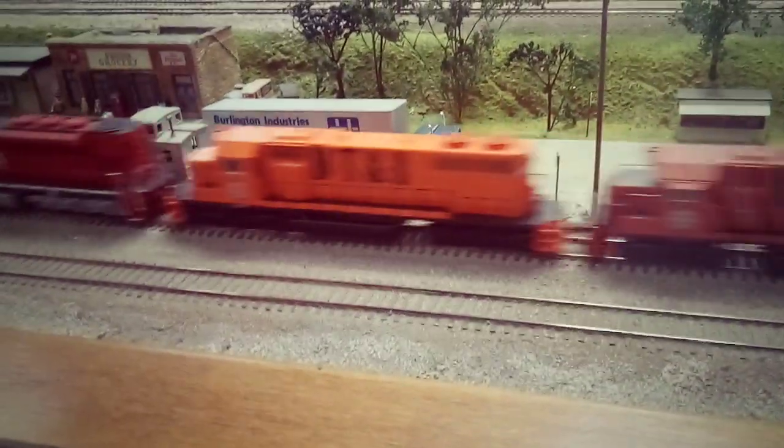That's a long train. We've got another one coming up, too. Those are like the tank cars that I want. Mm-hmm. Those are like the really nice ones. There's Thomas over there.